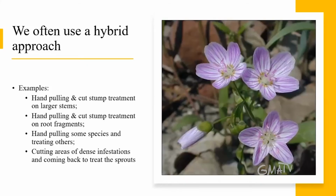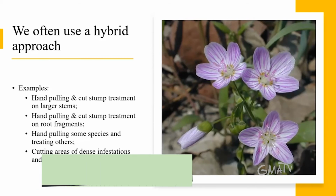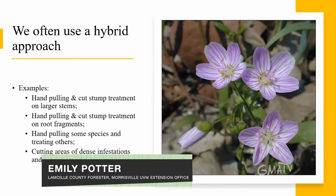So in practice, a hybrid approach to invasive plant control is the best. Herbicide use is not the goal. Using herbicides to control non-native invasive plants is a tool which helps us achieve our goal of control. Our overarching goal is to promote healthy forests and healthy ecosystems, habitat, and biodiversity. And using herbicides makes it possible to reduce heavy infestations down to a level where manual or mechanical control is again possible.